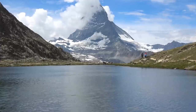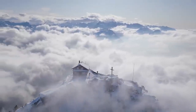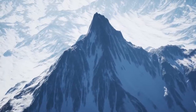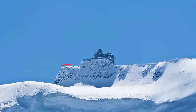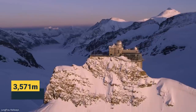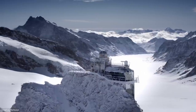The Swiss Alps have some of the most scenic views in the world. The whole region is a collection of snowy glaciers and some of the most complex and stunning hiking trails. High up in these snow-covered mountains is an astronomical observatory that can only be accessed by rail. Built at a height of 3,571 meters, the Sphinx Observatory is the highest man-made structure in Europe.